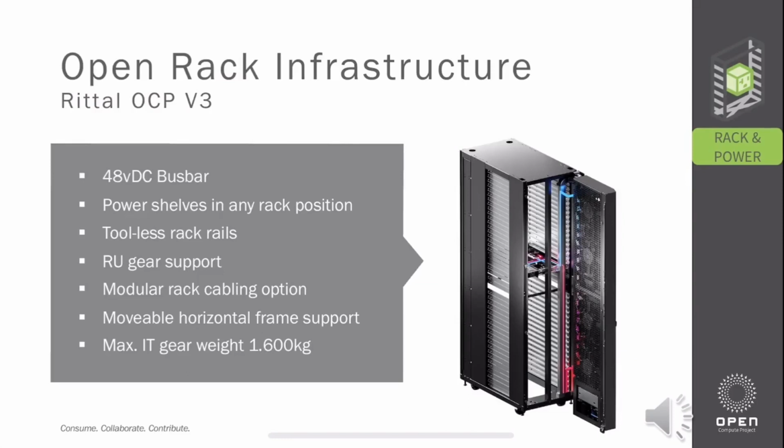To give you more updates regarding the Open Rack version 3, which is still an ongoing development in the working group Rack and Power, let me share some details. The new OCP V3 will have a 48 volt DC busbar in the back. The V2 had a 12 volt DC and also 48, but this one will just have the 48 volt DC busbar in the back.